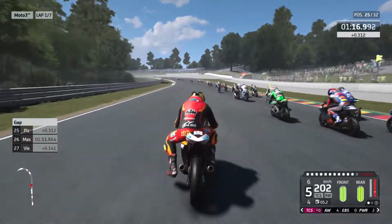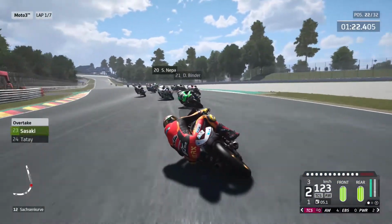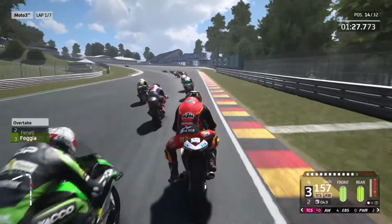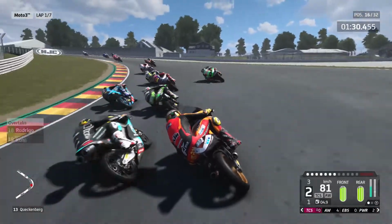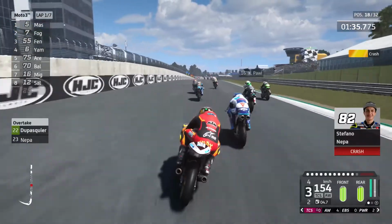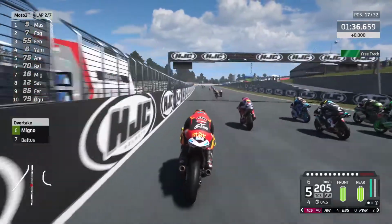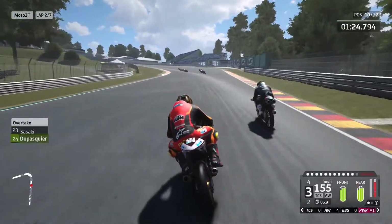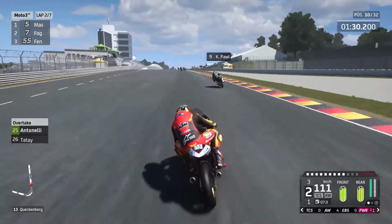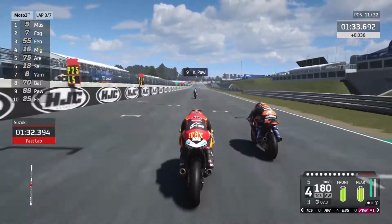It's not done. Come on, come on, come on. It's very difficult to find a way through this traffic. Straight on brakes. Into turn 3. Napa is down. Sorry, mate. But we are in 17th after lap 1. Alright. We are in 10th position, now 11th position after lap 2.